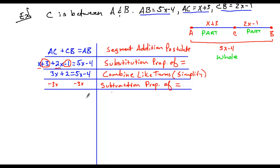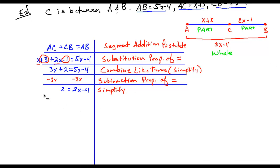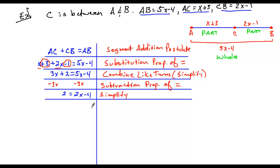Alright, so now 3x minus 3x, well that goes away. 2 equals 5x minus 3x is 2x minus 4. Well, that step was nothing special, right? That was just me simplifying everything, so that's simplify. So I'm going to keep on going here. And this is the exact kind of algebra you know how to do, so this isn't anything revolutionary here. Now I'm going to add 4 to both sides.